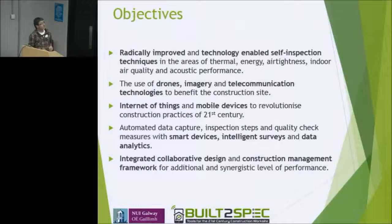Now, the objective here is to pretty much radically improve exactly how we can technology-enable the self-inspection process. So if you are going to implement certain retrofit type measures, you have some way of assessing exactly how they perform during the life cycle. There are some technologies here that you'd all be familiar with, including thermal imaging, air tightness, indoor air quality and acoustics, but then also technologies used in other areas such as drones, 3D imagery techniques and ICT technologies, which we'll talk about later on, including mobile devices and the concept of the Internet of Things.